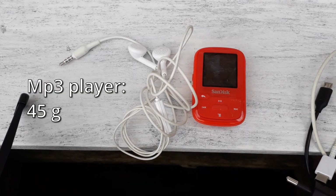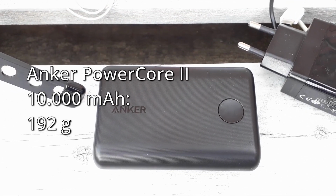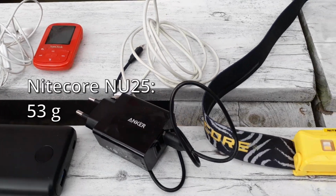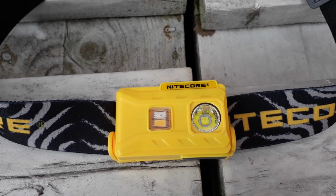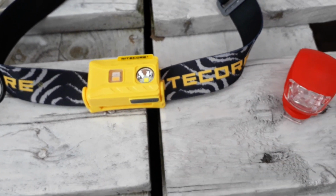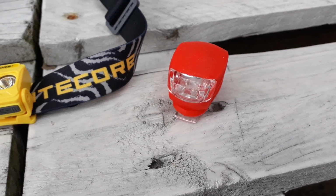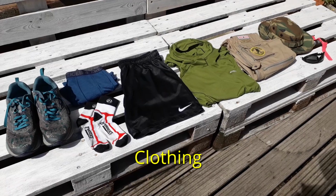I'm also bringing this MP3 player with music, a power bank, which is great and itself charges relatively fast from the wall, the necessary charging cables, and I'm carrying this headlamp from the brand Nightcore, which is also rechargeable. It's a favorite in the ultralight backpacking community. And specifically for this trip, I also have this small red bike lamp, because there will be a lot of walking on cycling paths and roads. When it's a little dark and you don't have one of these red lights, you will get smashed in the back within minutes.